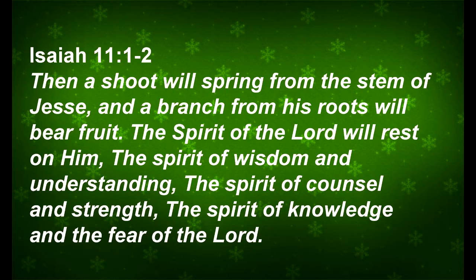We read in the book of Isaiah, "Then a shoot will spring from the stem of Jesse, and a branch from his roots will bear fruit. The Spirit of the Lord will rest on him, the Spirit of wisdom and understanding, the Spirit of counsel and strength, the Spirit of knowledge and the fear of the Lord."